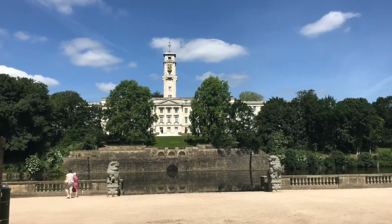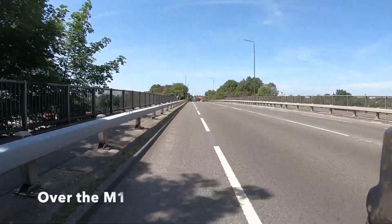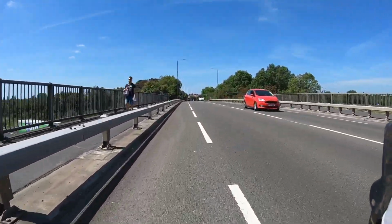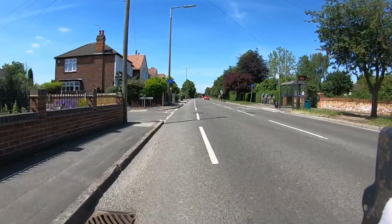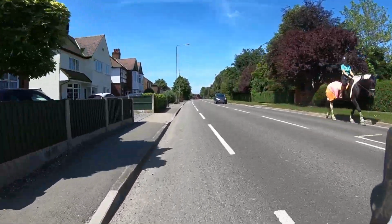Stopped off at the university. It's been a while since I've been here. This is over the M1. Our guided busway didn't use this route because it had a section in Long Eaton and went under the M1, but I decided this way was better. I mean for the bike ride. The route was fine for the busway.